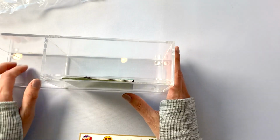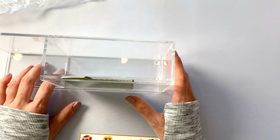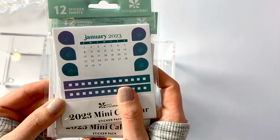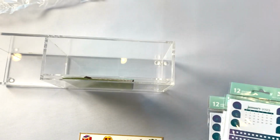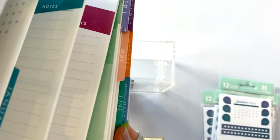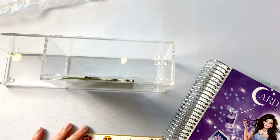I can stick it at my desk. I think I'm just gonna put my cell phone over here. I also have monthlies that I can stick inside my notebooks. And I have my monthly planner, which I'm very excited about. And that is pretty much it. So that's a wrap for everything that I bought.